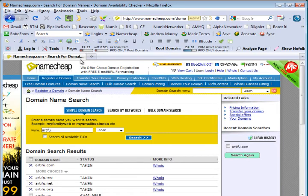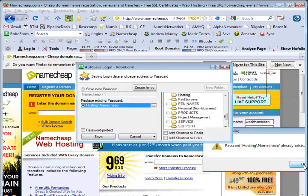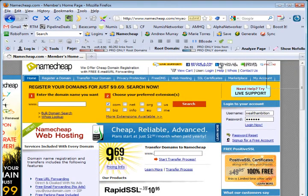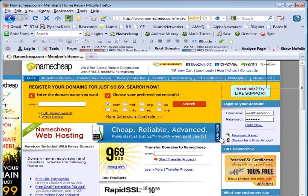Now, I've already got the domain, but I haven't set up the hosting. So that's really the next step here, is to go in and set up the hosting. So I'm just going to log into my account here at Namecheap. Once we're logged in, I'm just going to change the DNS numbers for our site. And this is really step 2, setting up the hosting. Okay, I'm not sure why this is taking so long to log in, but that's what happens sometimes.